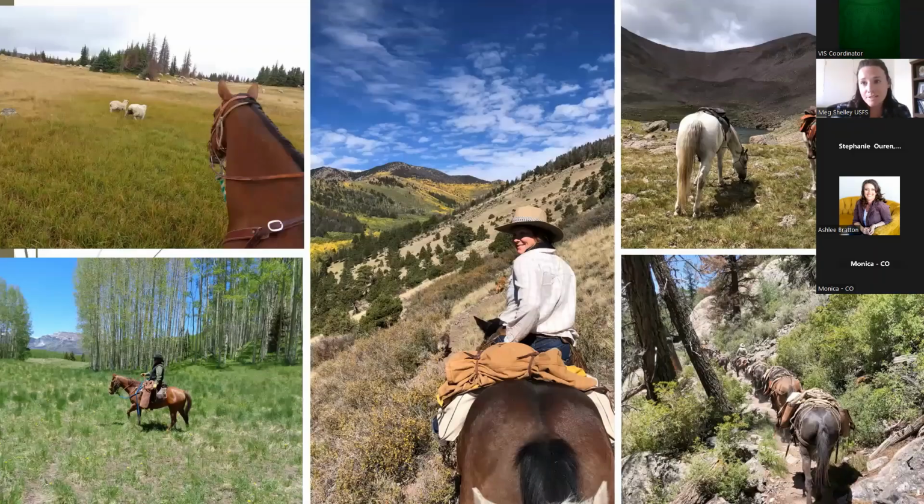So I just compiled some photos from last summer that I thought were really fun. On the top left, this is in the Conejos Peak District. They are riding a sheep allotment with some permittees. The bottom left is also on the Conejos Peak District. This is one of our range seasonals, Eric, out doing a range compliance ride. The center photo is Amy from last summer. We were riding in to look at a water development in a roadless area and doing some utilization monitoring.